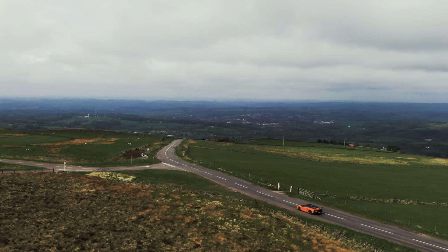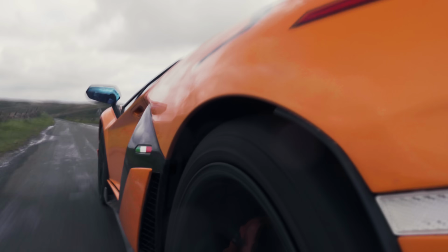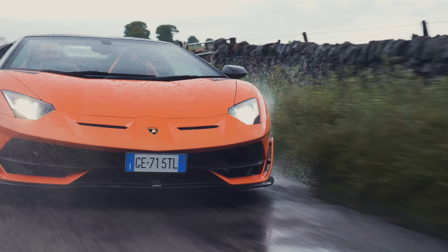A big part of that rush comes from the removable roof, which puts you even closer to the action. With it down, you hear more, you feel more, you experience more. This isn't just an SVJ, it's an SVJ that brings you closer to the action.